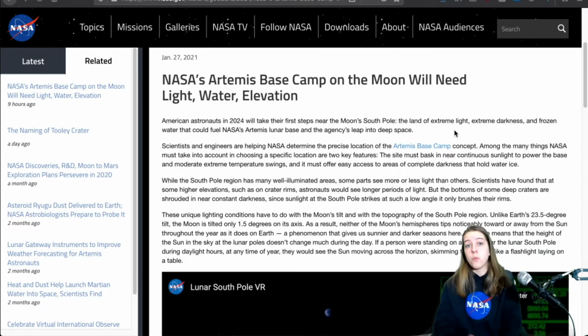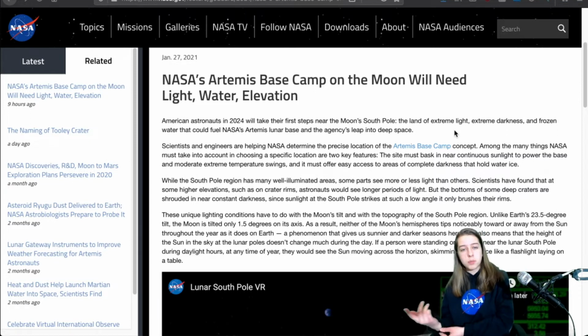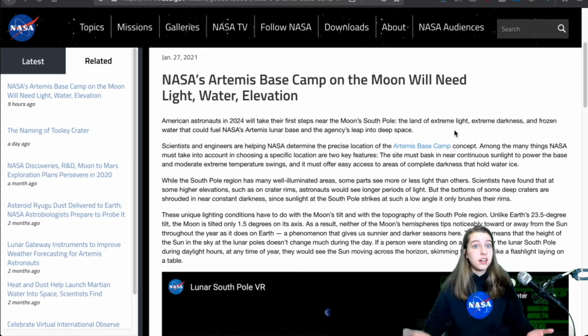Now, one of the first things to take into consideration is sunlight. Obviously, solar power is a really good source of energy, and it becomes really important when you're relying on solar power to make up a lot of the power that you're going to be using in the day-to-day operations of the base. So they're looking for a place on the moon that will have near continuous sunlight so they can maximize the power of the sun to the absolute best that they can.